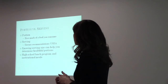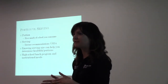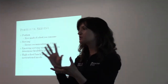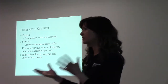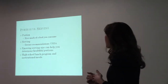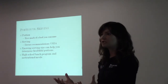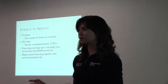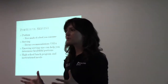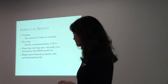So knowing your serving size can help you determine how full portions should be when you're looking at your food labels. Again, if it recommends 3 as a serving, you might want to stick to that recommendation or go lower depending on your own needs. And examples of portion-controlled meals would be like high school lunches. Those are all regulated by the government and they're all portion-controlled. Or if you go to hospitals too, a lot of those portions are regulated as well.